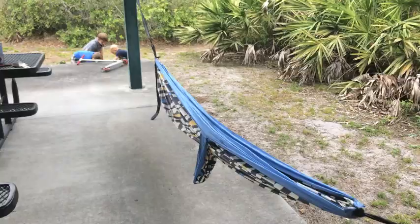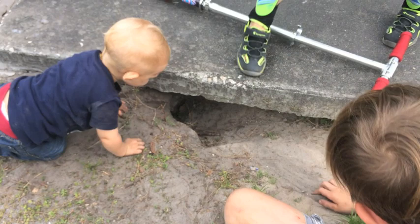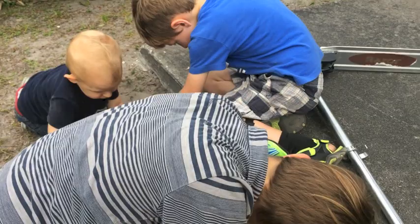The boys have something going on over here. This is what boys do. What do you guys got? Tortoise hole. Oh man. You need a pistol and a flashlight to go down there, huh? Oh, you got a flashlight. Let's see how far I can stick the phone down in there. Hey, watch out. I don't see anything. Oh well, probably a big fat tortoise in there waiting to bite my hand.